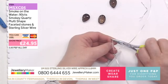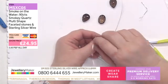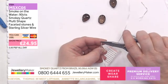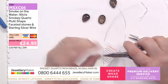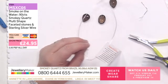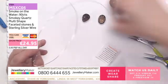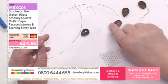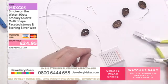And I'm going to push my bend up. Then I'm going to pinch the other pliers. So what I did with mine was I used a piece of wire, which I've got there. There you go. That's what I used. So that was my distance between the two prongs. So it would be consistent on each side.